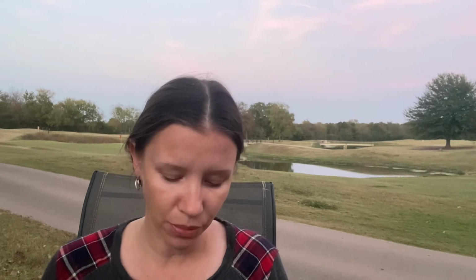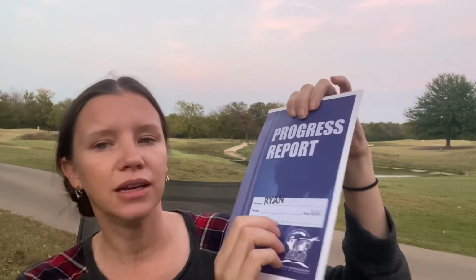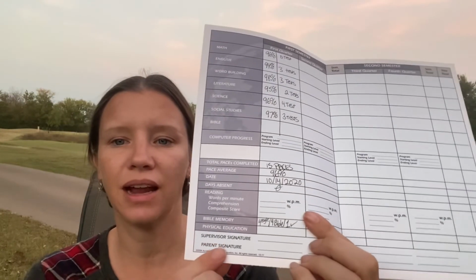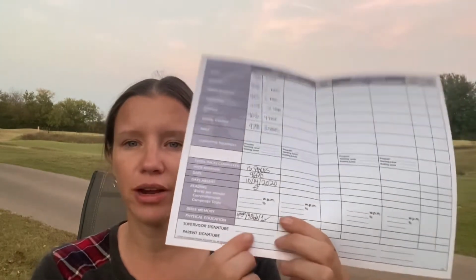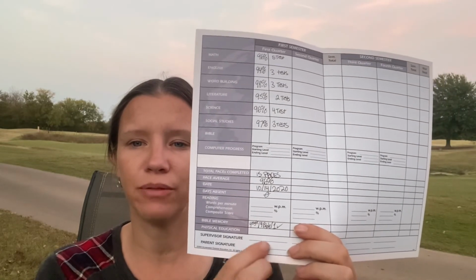So that is the progress report. On the front of it, it has a spot for your school name, the year it is, supervisor, and inside it has a spot that you can sign, have your supervisor sign and your parent. After I go over it, I can sign that, and then if we want to make a deal and have them show it to their dad or their grandparents or something, we could sign that as well. So that is how we do it, and I'm excited to be done with the first 9 weeks.